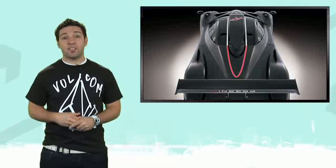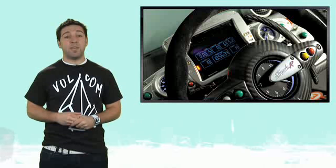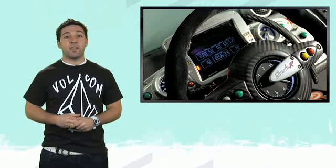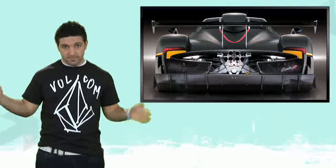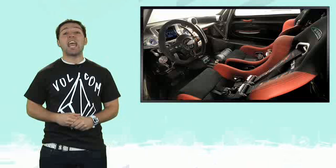Zonda says that's enough to get the R from 0 to 60 in 2.7 seconds and onto an estimated top speed of 217 miles per hour. That'll get help from an upgraded aerodynamic setup, including an adjustable wing. Zonda says the R will defy the global economic downturn, craziness, at a price of $1.8 million.